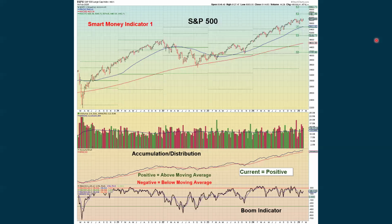All right, then I have 3 smart money indicators, and that's where we're seeing a real battle right now. If you look at a lot of our primary indicators on the daily side, a lot of them are negative. But if you look at the smart money indicators, they're looking positive. In fact, maybe too positive. They pulled back a bit in Friday's session. And that's what we try to balance here.